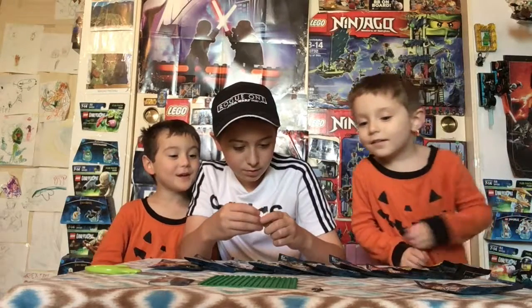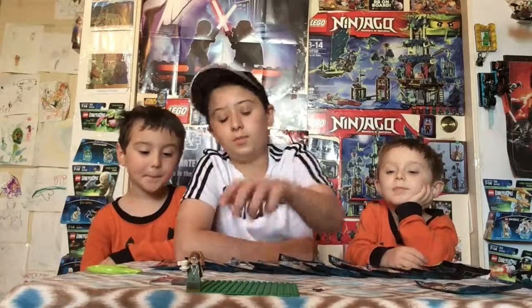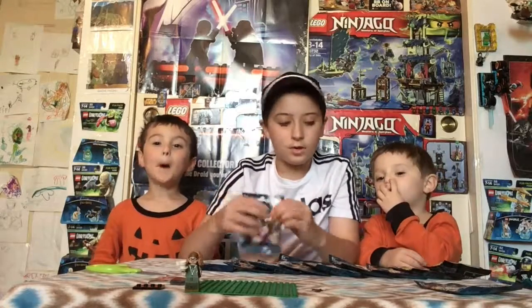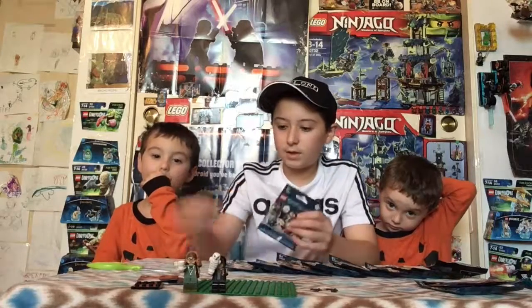Here, you want to show... Here, so here it is. Here's the first one. I will do a closer view once we're all done opening everything. So now for the next one, which one do you guys think this is going to be? And this is the Harry Potter with the wand and the medium legs. I will go in more depth later.